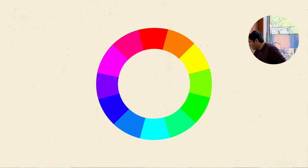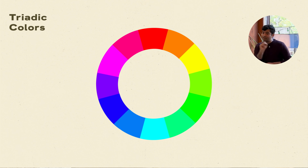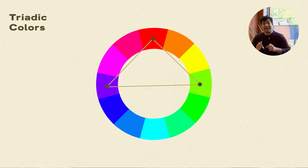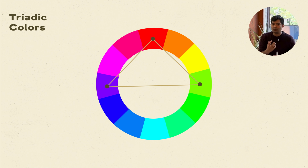Then we have triadic. If I create an equal triangle on the color wheel, I have a triadic color combination, right? They make a triangle on the color wheel. And again, what does that give me? When we do that, you can already see we have two complementary colors with one punchy color, right? So it gives me a similar tone, but also something with which I can make a punch in the design.